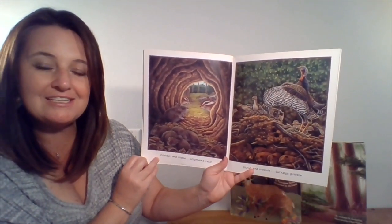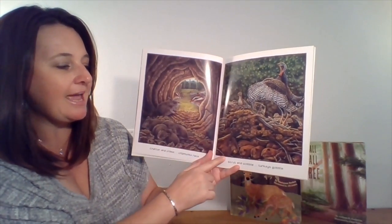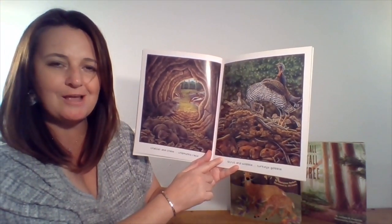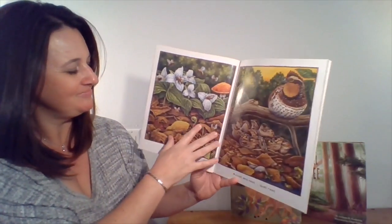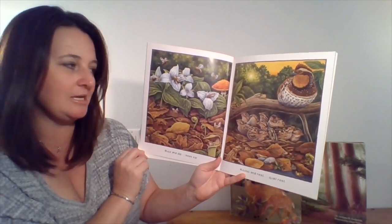Chatter and chase, chipmunks race. Strut and wobble, turkeys gobble. Gobble, gobble, gobble. Buzz and dip, bees sip.